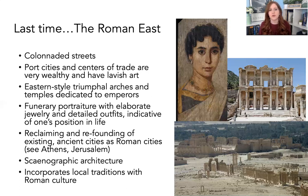And then also we have the reclaiming and refounding of existing ancient cities into Roman cities. And this was mainly, we saw this at Athens and Jerusalem.